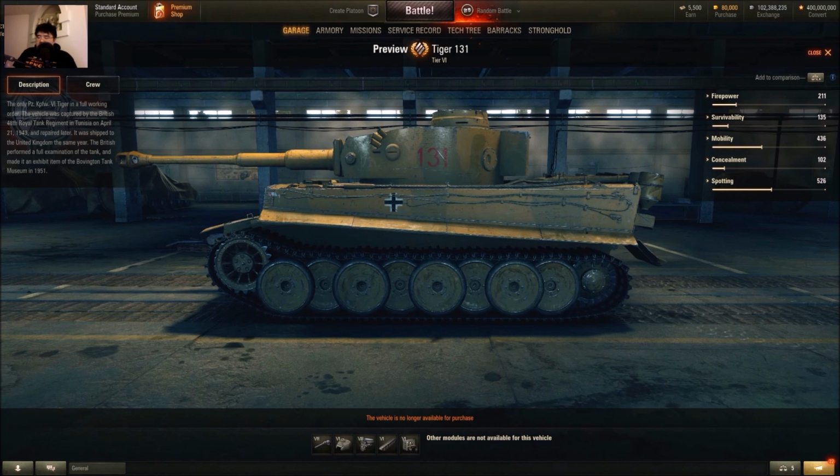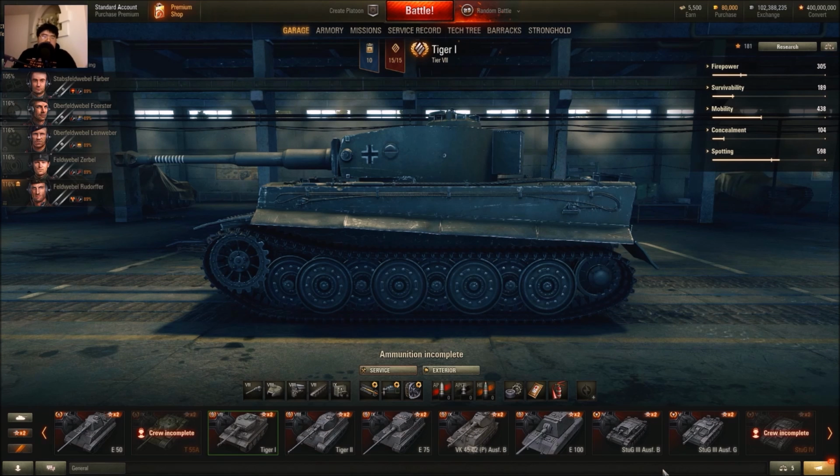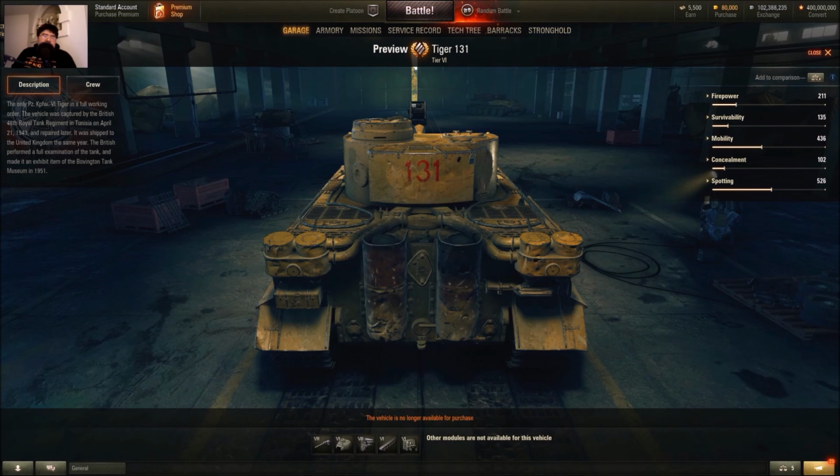I mean, it could be close to the Schwarzpanzer 58 compared to the Panzer 58 Mutz. Yeah, it's a different color, but you're having a different nation crew as well. So I thought this vehicle is going to be a cash grab.